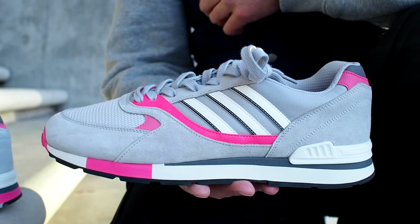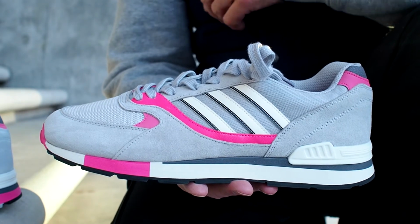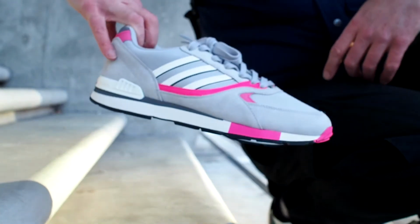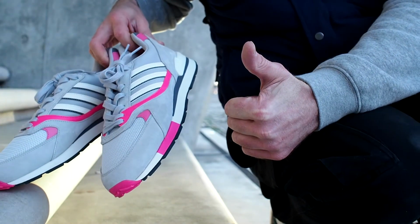With the Quesence, Adidas has definitely dropped a killer release. It looks really dope on feet. It has some dope colorways, and there are probably going to be even more colorways coming up, possibly even some collabs. From my side, definitely both thumbs up.